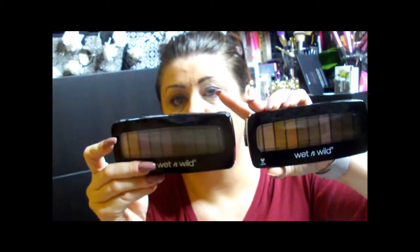So next, I also picked up 2 palettes right here, and they're called Quartz Center and Coming in Latte. And I'm not 100% sure if these are new.